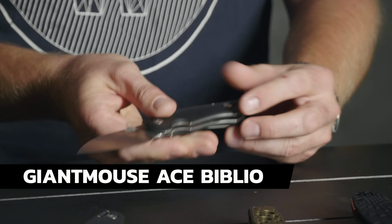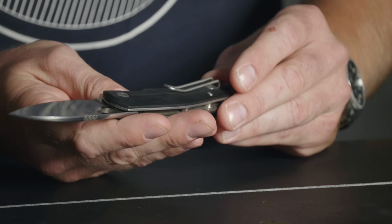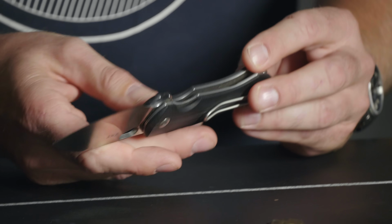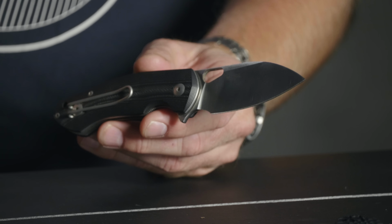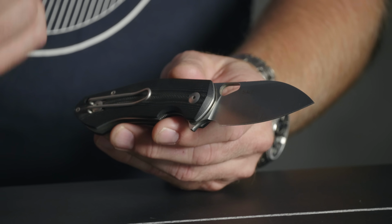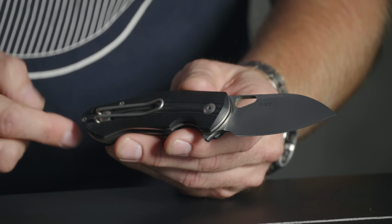So the Biblio was the first one we came out with. Small utility folder. I think this one is M390. Yeah, M390 on this one, and it's the G10 version you have. Yeah. So it's just a small, nice utility folder, and it actually is based on the first design we ever did. So we wanted to bring the history from the GiantMouse line and the GiantMouse name into the Ace line. So we took the GM1, which was the first knife we did in the company, and designed this knife from that. Nice.